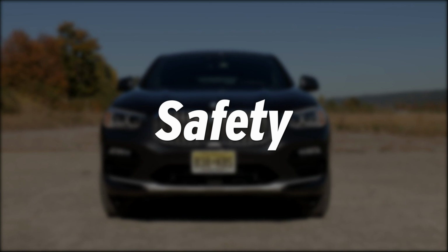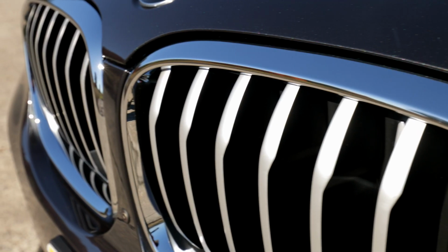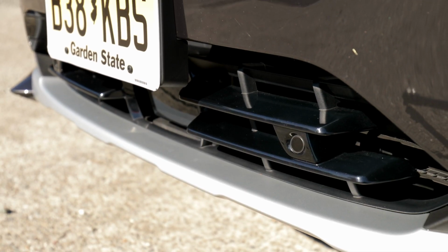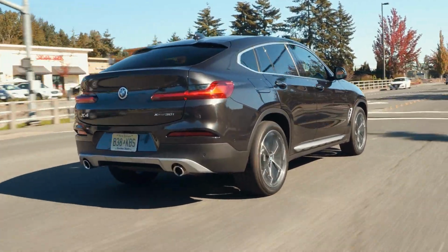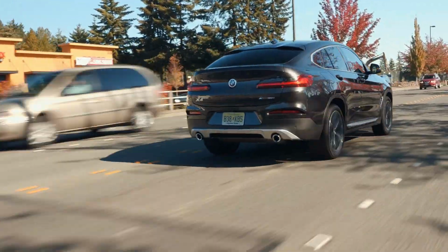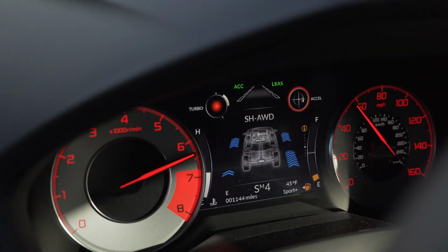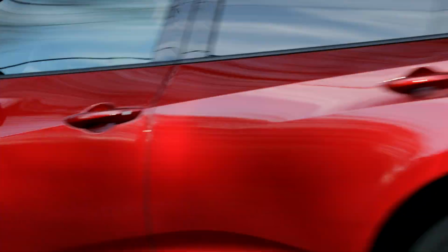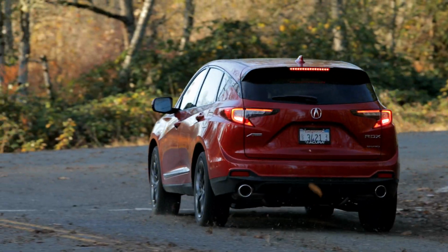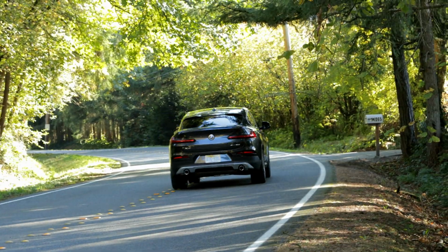From a safety standpoint, the BMW X4 has not been tested by the National Highway Traffic Safety Administration or the Insurance Institute for Highway Safety. But it comes standard with a host of features, including forward collision warning, pedestrian detection, automatic emergency braking, and adaptive cruise control. In contrast, the NHTSA gave the Acura a 5-star safety rating, and the IIHS named it a top safety pick. It comes standard with many of the same features as the BMW, and buyers can also select options like blind spot monitoring and rear cross-traffic alert. While we have no doubt the BMW is a safe vehicle, we think the Acura's high ratings give it the win here.